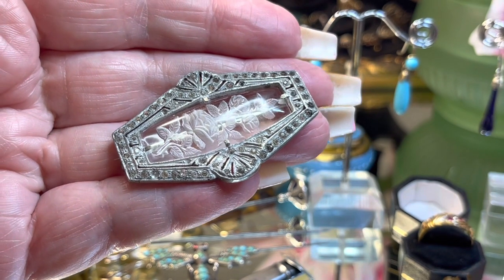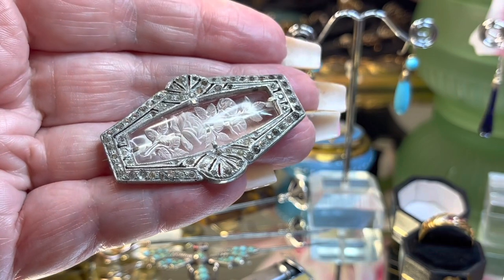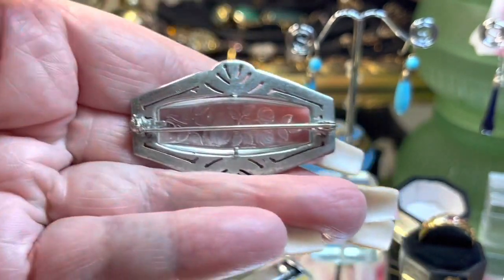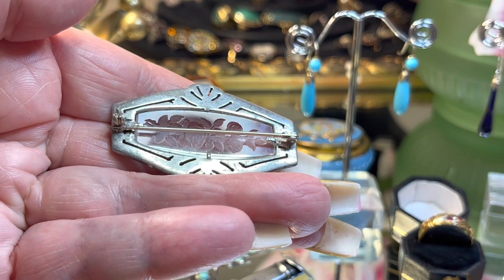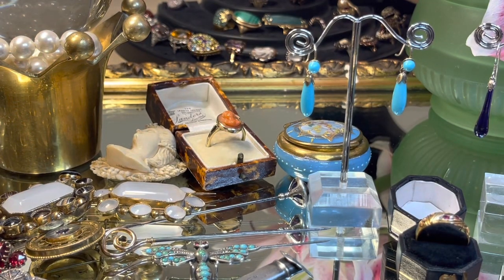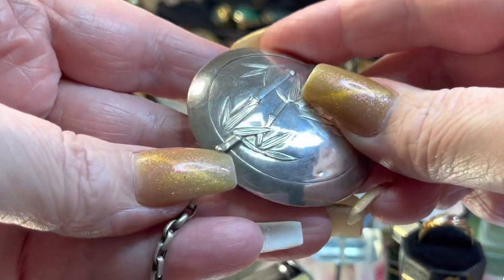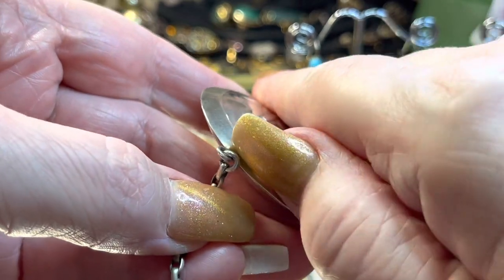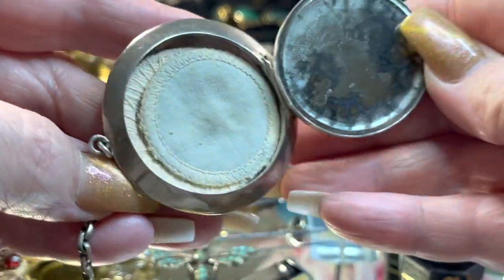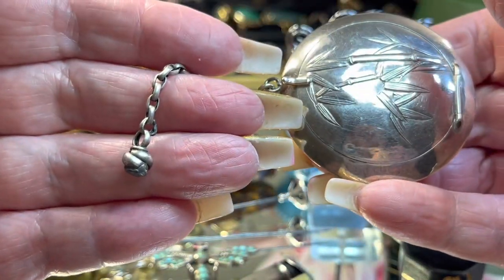Carved intaglio rock crystal. And the stones are rock crystal as well. Art Deco. Rhodium plated. Now this is Edwardian. And it comes up as coin silver. A low grade of silver. But it is a compact, and it would have been on a chatelaine.